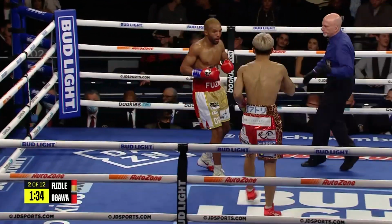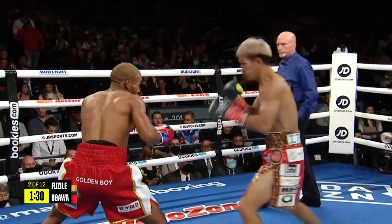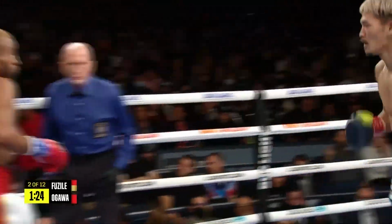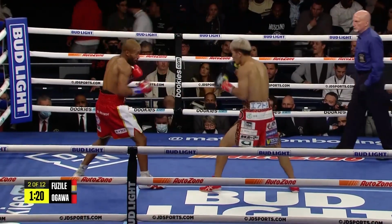And we asked him what he liked about fighting southpaws. He said, I'm just used to it. Well, that and the fact that they call him the Crush Right. That's the best punch you can land against a southpaw. It's a big right hand. See, there's that left hand right there. That's bound to open up an overhand left by Fuzile.